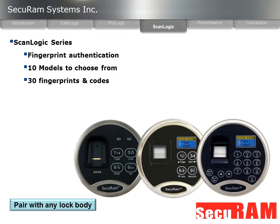You can set it up in fingerprint mode or code mode, meaning I can either put my fingerprint on or I can enter my code, the lock will open. Or I can set it up in security level 2, which is fingerprint and code. Higher level of security. You have to place your fingerprint on the reader. It has to validate you. Then it says enter your code. You enter your code to gain access.